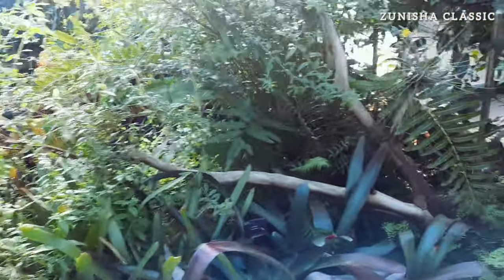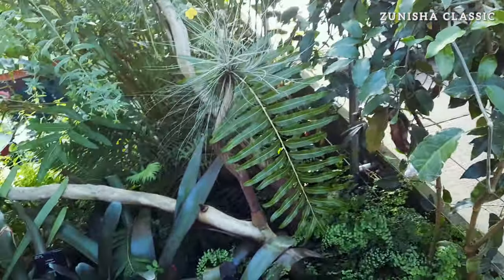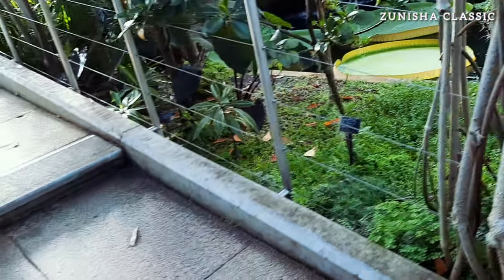I don't know if anyone can see, but you can see a little waterfall there, little drops of water. Just looks really beautiful, and the sound was amazing.